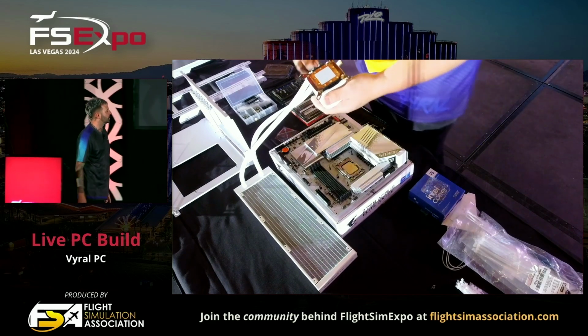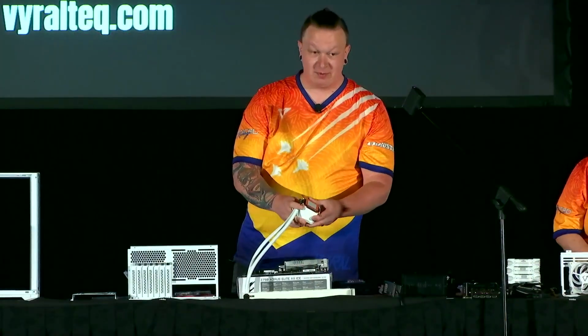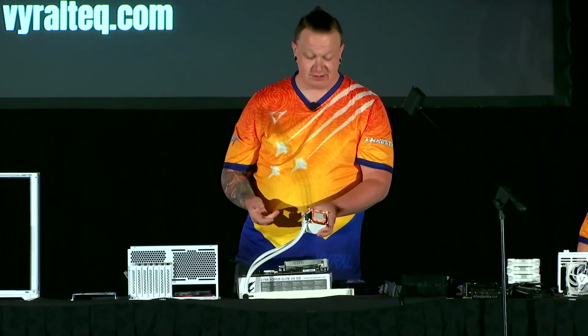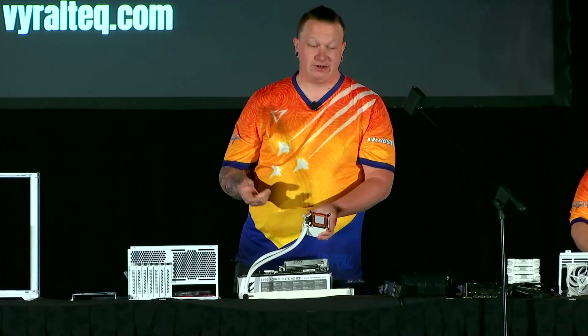So what are you doing there? Installing the bracket? So this is the thermal paste. It comes pre-applied on this AIO. A lot of people ask, why is my CPU overheating over so many years? This thermal paste needs replaced every, I would say, year. I'd just call it a year.